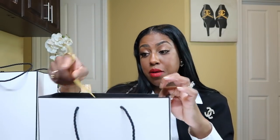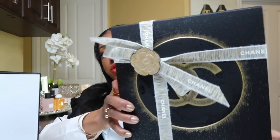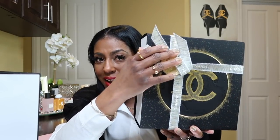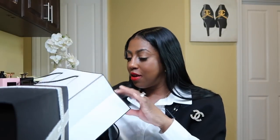She got a ton of samples because I love samples. And then in here, I believe this is just all packaged up, so it's not even really worth taking out because it just looks like this. But the packaging, it's black and gold. You know, I love black and gold. You know, I love those double C's. Oh my God, double C, double C. Chanel, Chanel, Chanel. Okay. Pop Smoke.